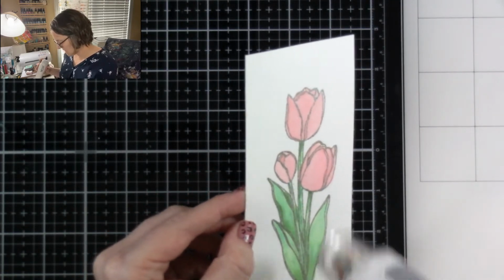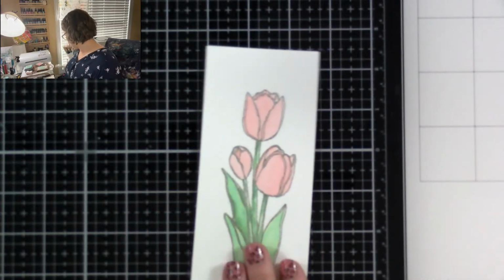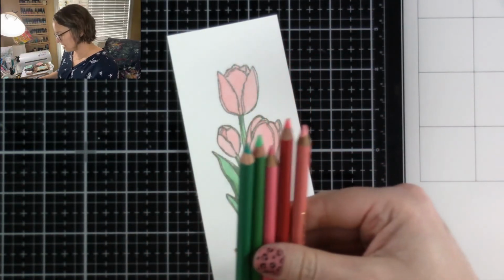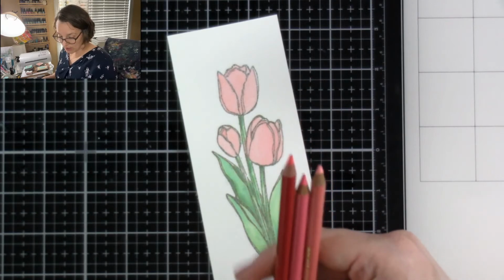So I'm just going to heat this a little bit because I did put down water. Just a little bit. And then we'll bring in our colored pencils. So I made sure that they were fairly sharp, and I picked 3 colors for my tulip itself. So I'm going to start with the darkest color.